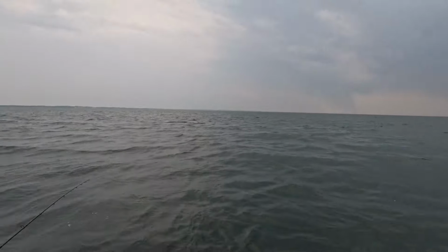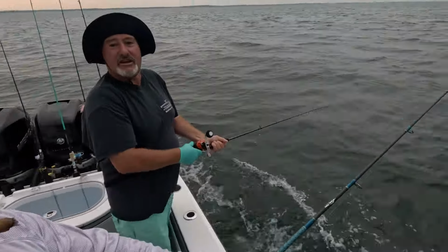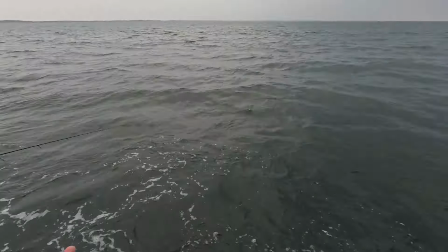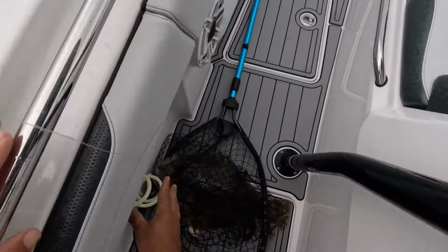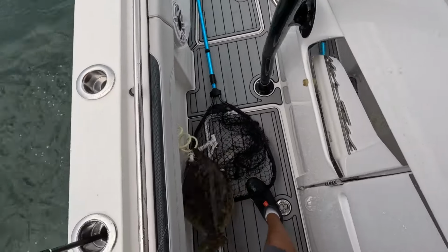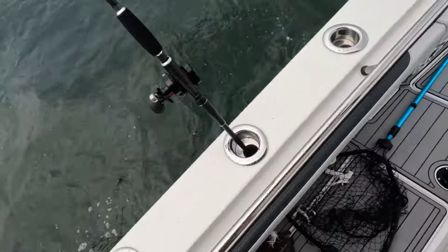I got it. What are you doing? Oh. You lost the fish. No, I didn't lose the fish. But the fish was on it. And yeah, complete shenanigans there. Mike graciously helped me with the net, and of course his line's getting hit, and I won't let Doc bring it up. Regardless, that was, I think, my biggest fluke of the year.